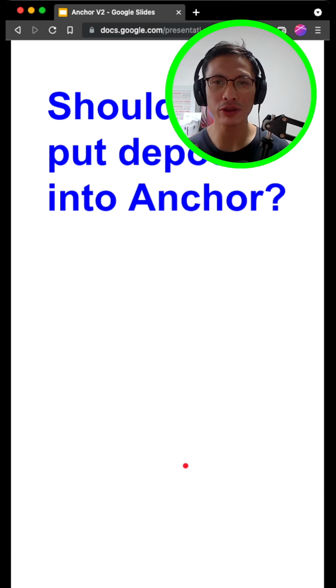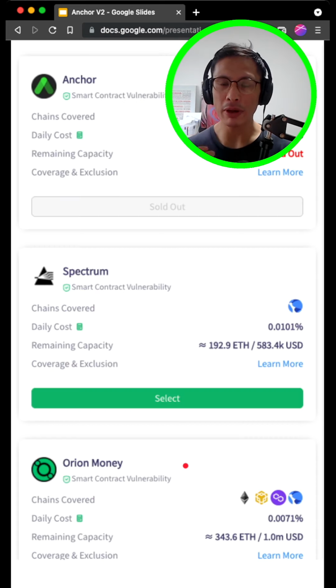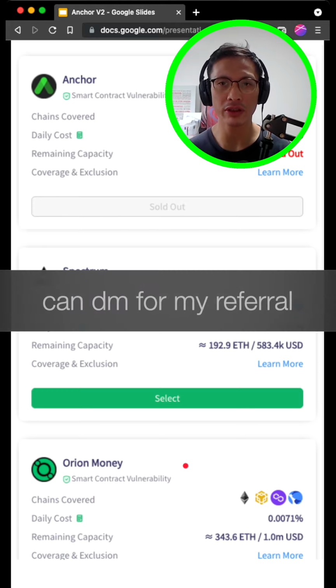Now, should you put a deposit into Anchor? Well, it depends. This is still crypto and things are very volatile. But if you are interested in Anchor, please do consider getting insurance. In case of any hacks, you are still covered.